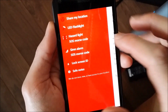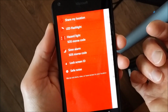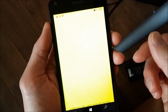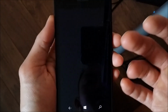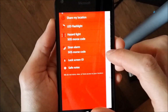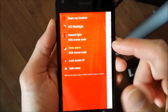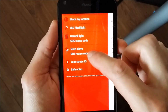And then the SOS Morse code. How many of us know how to do SOS Morse codes? I don't know how, so I'm going to use the app to do it. And this is the light for the Morse code. Someone who has training in that area can see the distress signals, and they can help you out right away. Next, let's go into the siren alarm. It sounds pretty annoying. We'll turn that one off. Let's go to SOS Morse code.